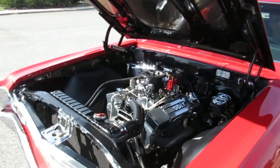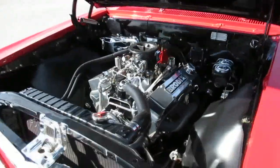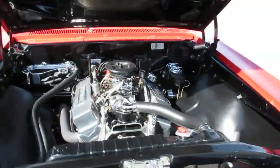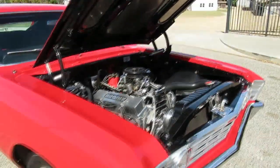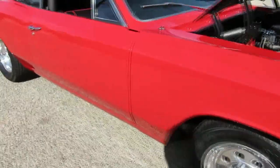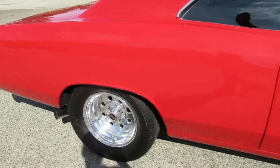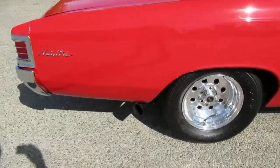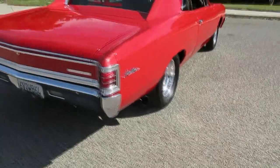Yeah, a nasty little plug. Runs real good, nice and cool. Like I said, electric fans. It's got a trans cooler with a fan on it. Nice exhaust all the way out the back that wraps. Oh, that's a bad boy, man.